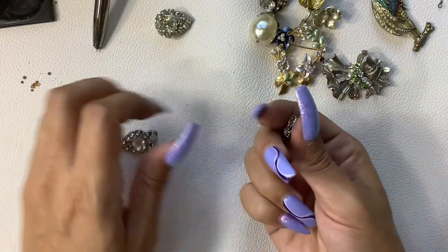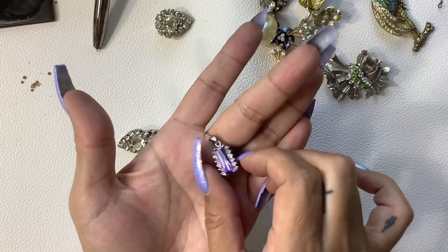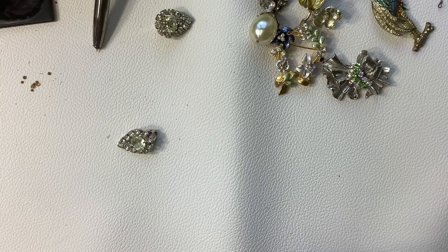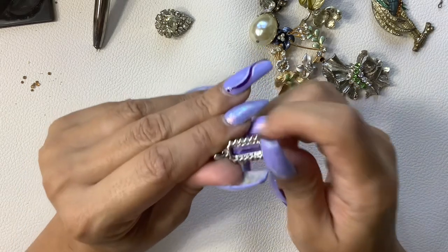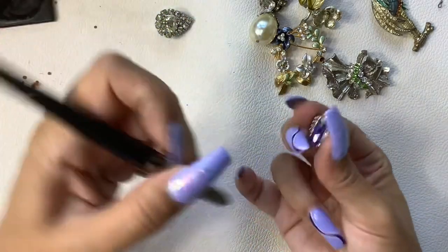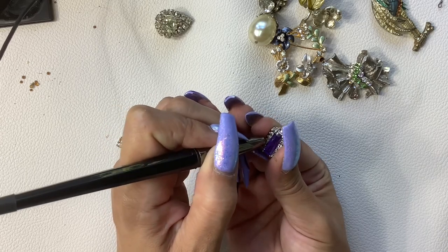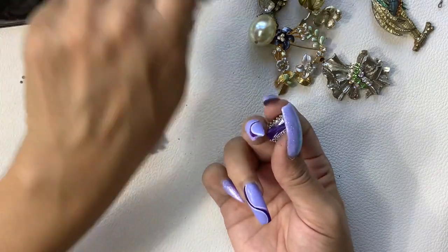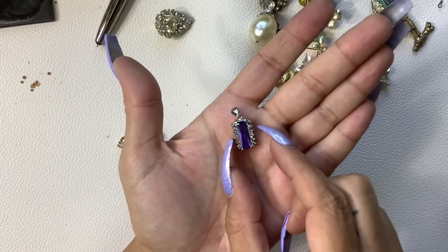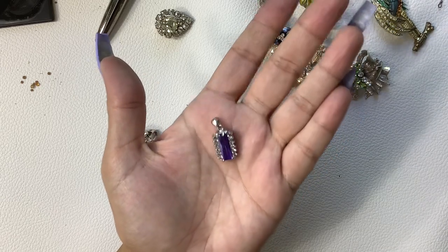And then I have this pendant sitting here. Ooh, that's pretty. It's purple. It says 18 karat gold plated. Okay. So 18 karat white gold plated. Let's see if these are glass. Yeah, these are glass. So that's a really pretty pendant. So we'll do 15 on that.